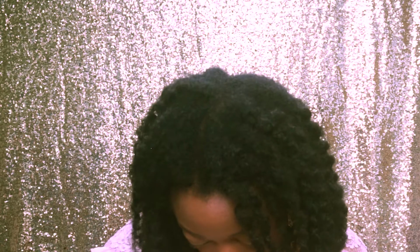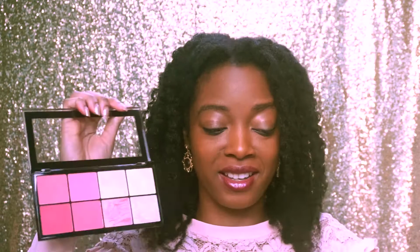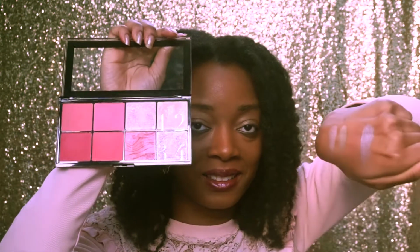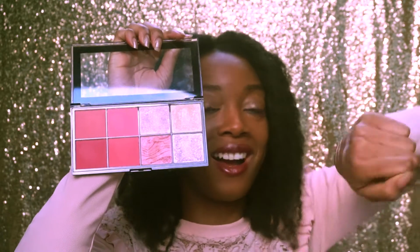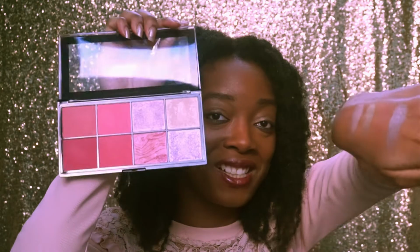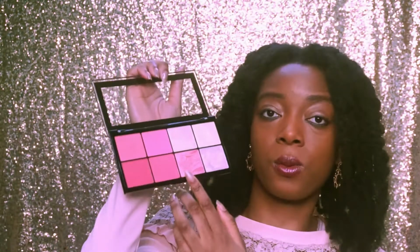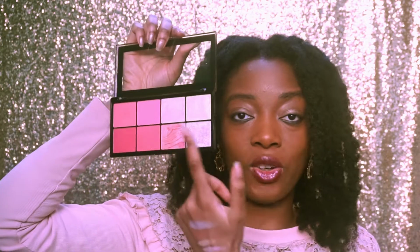Right, and then the next bit is the baked highlighters. Swatch the other side. Ooh, that is nice. Okay, so these are the swatches on my hand, and this is for this side of the palette. Wow, these are so pretty. I swear, if I don't use these as blush, I'm going to use them as eyeshadows. They are really pigmented except for this one. This one took a bit of effort to come off. And I just like the way that they look in the packaging.